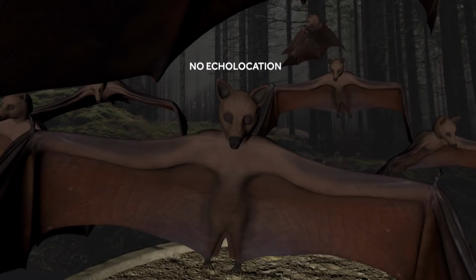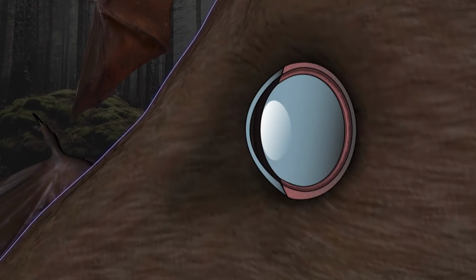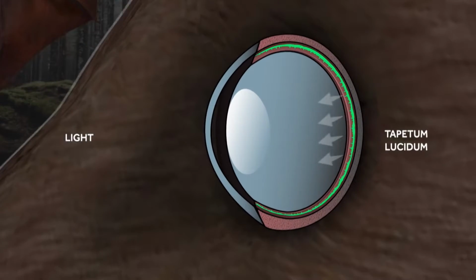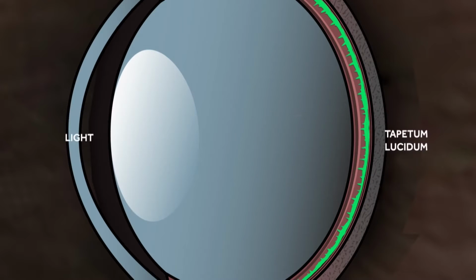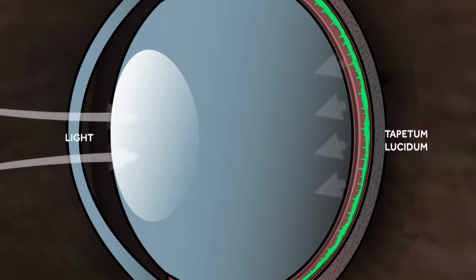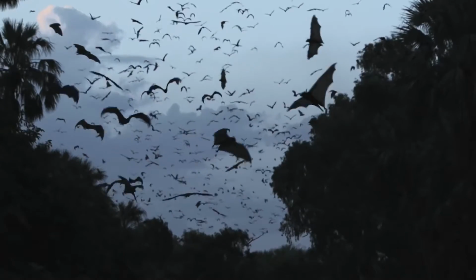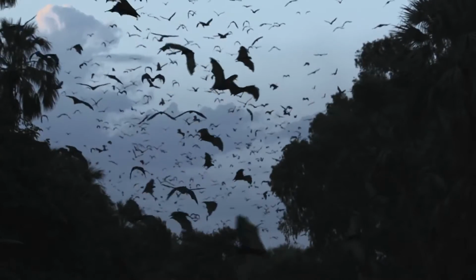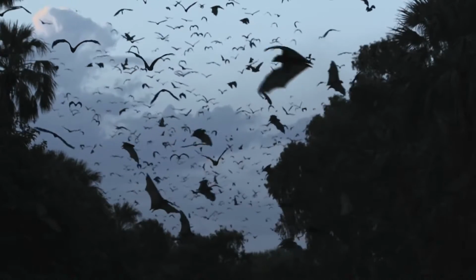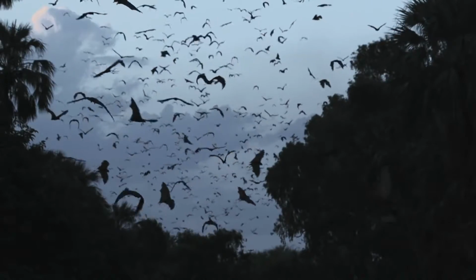Like many nocturnal animals, fruit bats' eyes contain a reflective layer called a tapetum lucidum that makes the most of incoming light. But the tapetum of a fruit bat is even more advanced and is more commonly found in certain fish, crocodiles, and marsupials. The Air Force has reached its designated target.